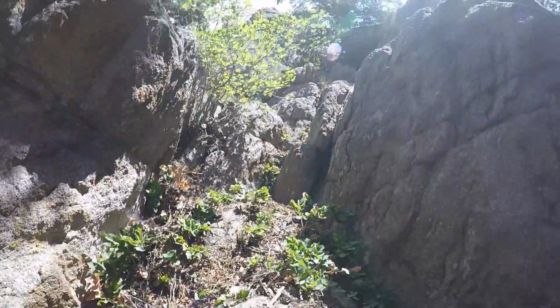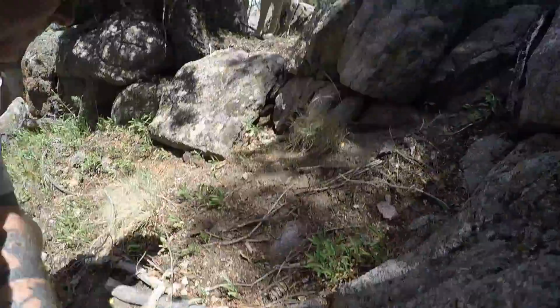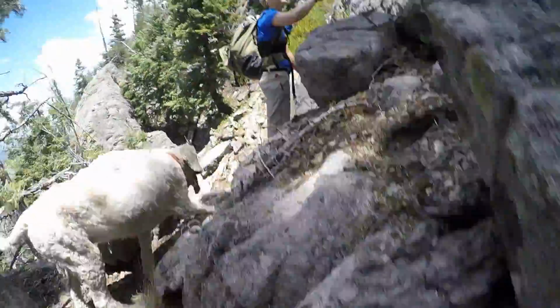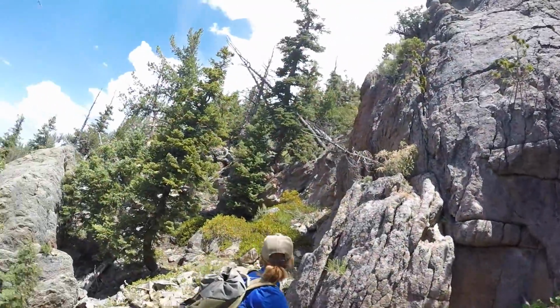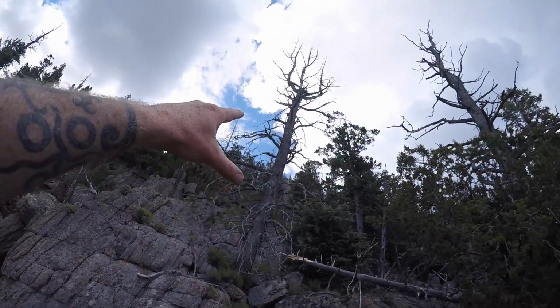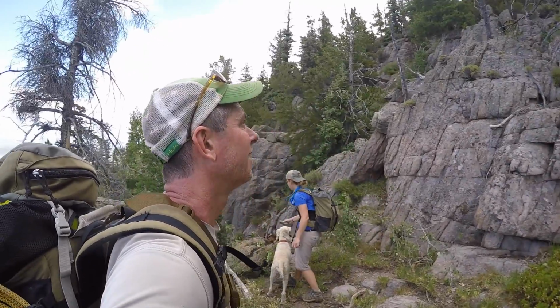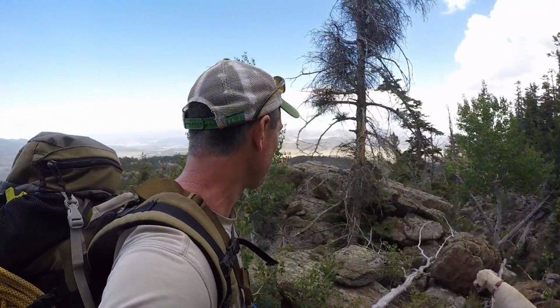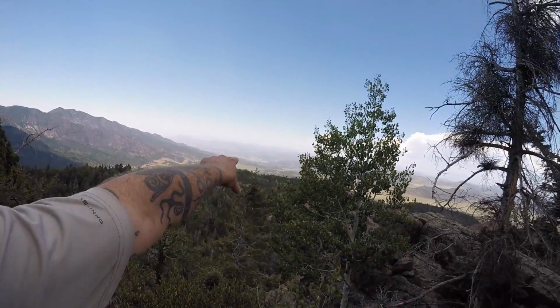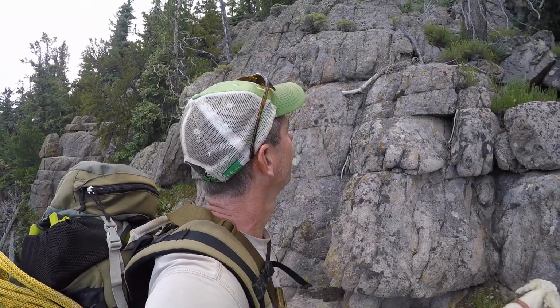Can we cross over? Just rock before you step on it. Getting the view, and the top's just there, and we're just kind of crawling up this. We're there. And that's the flats over there. It's steep, and that's a deadfall, climb over, but managing.